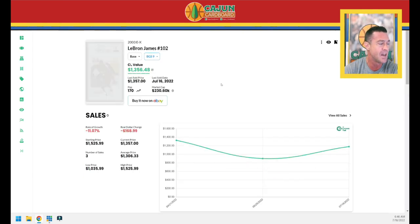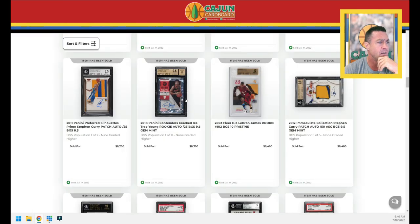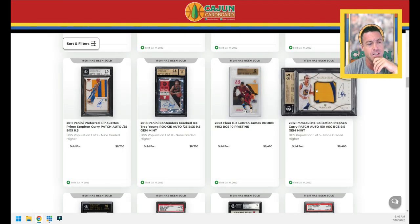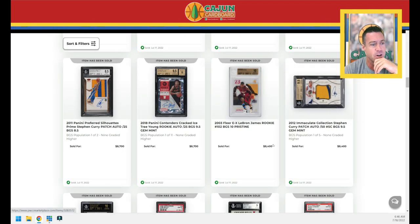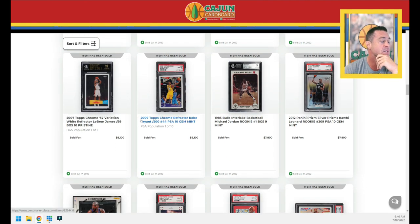I've got the BGS 9. It's not a huge card, pop 170, but just a much lower pop card than the Topps Chrome and the Topps and all that stuff. So next to it, we got a Steph Curry 2012 patch auto, $8,400. Another black label here showing its rearing its head in this weekly auction, number 26.